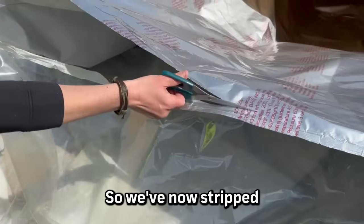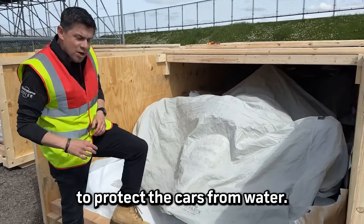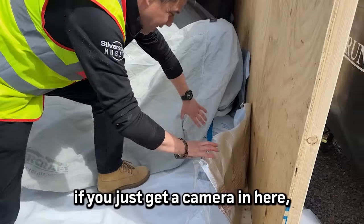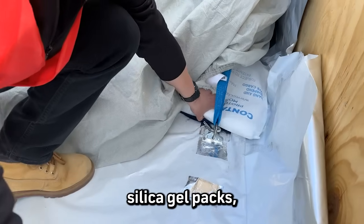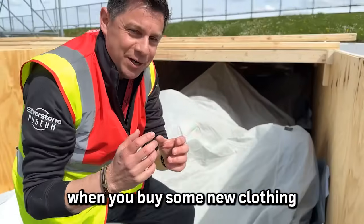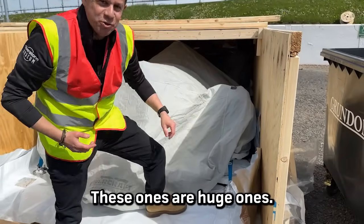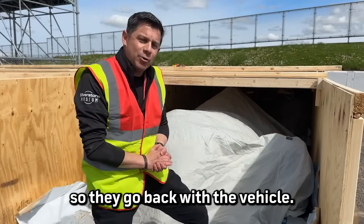Okay, so we've now stripped back the seal that was there to protect the cars from water. One of the things I noticed, if you just get the camera in here, are these huge, great silica gel packs, the sort of things that you might see, small ones, when you buy some new clothing or a piece of electronic equipment to keep things dry. These ones are huge. We're going to keep those so they go back with the vehicle.